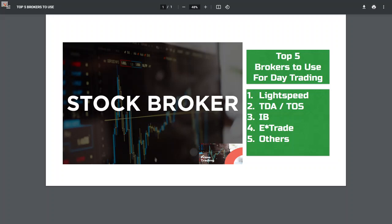Go open an account with them. Last time I checked, that's what I did, because I know it's still a no account minimum to open an account, and you download the platform, and then boom, you can just paper trade, and then figure out how you like their system, how you want your charting set up, how you want to trade. You can do all that.